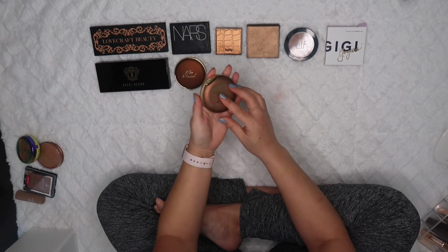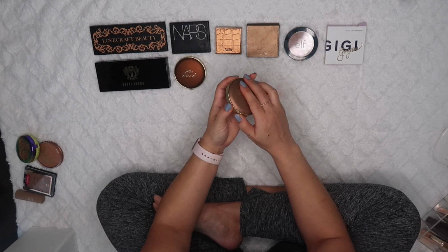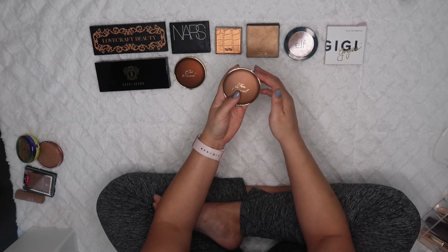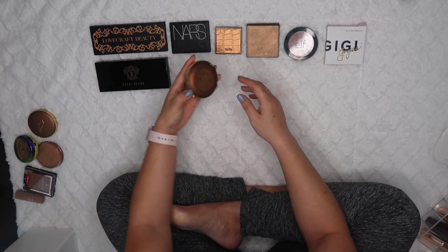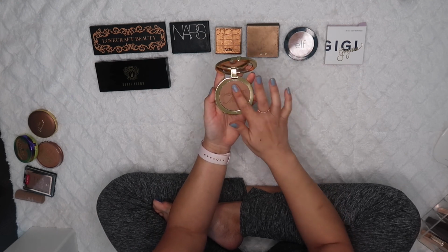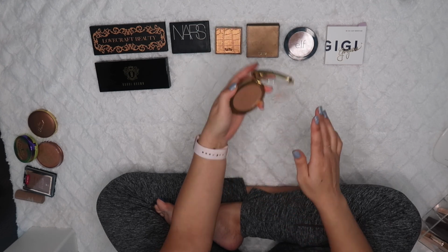Okay, then I have this Too Faced Milk Chocolate Soleil. This is the lighter of the two. This is too light for me, so I'm gonna go ahead and donate this or declutter this one. But I will keep the Chocolate Soleil. Oh, it smells like chocolate still. So there's that one. I'm gonna keep that.